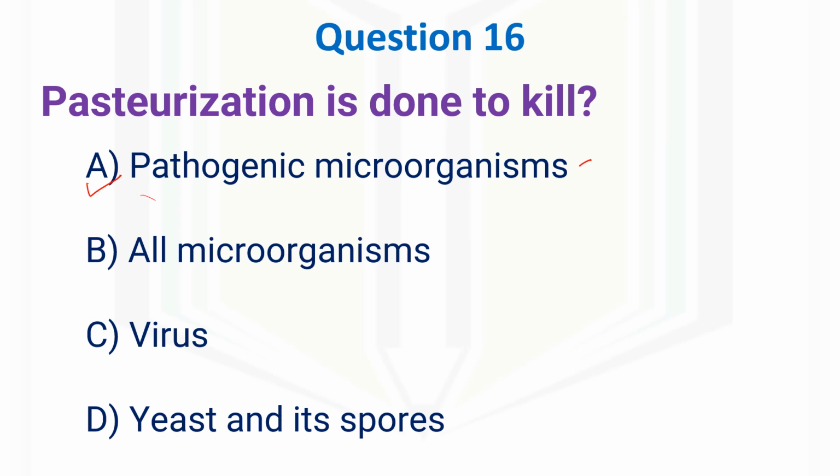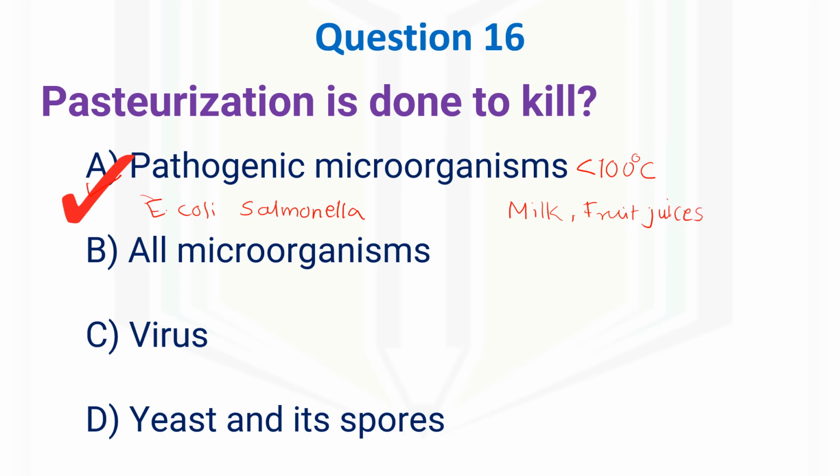So pasteurization is a process where the food material is treated at a temperature less than 100 degrees Celsius, and the pathogenic microorganisms such as E. coli, Salmonella, Yersinia, Listeria, these types of bacteria which are harmful and which cause diseases like tuberculosis, Q fever, diphtheria, etc. are killed. And pasteurization is most commonly used in the case of milk, as we all know, and fruit juices. Some of the bacteria, yeast and viruses or their spores are not killed. Hence, pasteurization is only to kill the pathogenic microorganisms.